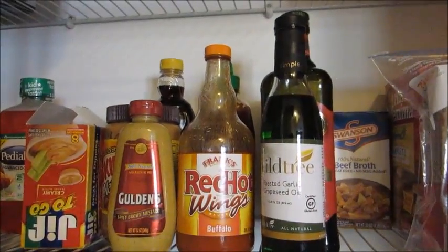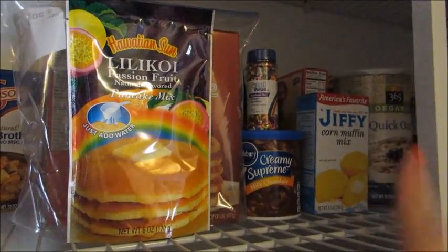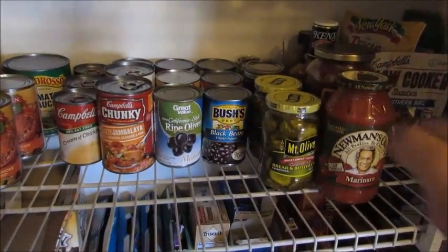And then I have everything categorized. I have a lot of condiments here, and in back of here I have all different pancake mixes, like flavored ones, just different mixes, like muffin mixes and things. In this corner I keep baking related things. As you can see, most of my canned or jarred things are right in this area, and then I have some dry cereal over there.